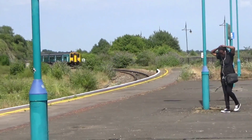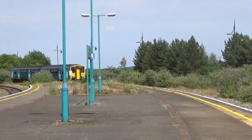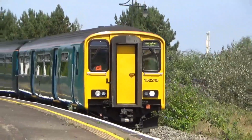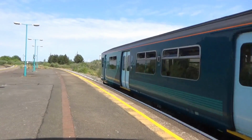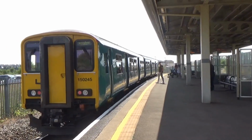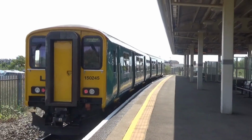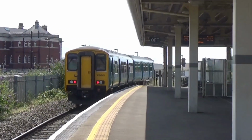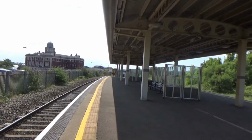Right, arriving now is the 1500 Arriva Trains Wales service to Bridgend from Merthyr Tydfil. There goes 15245 on the 1500 Arriva Trains Wales service to Bridgend from Merthyr Tydfil.